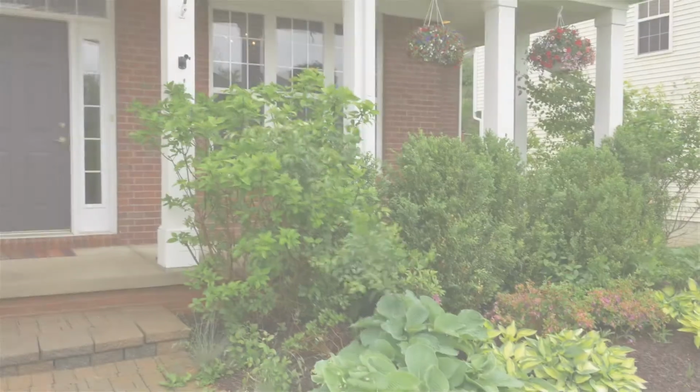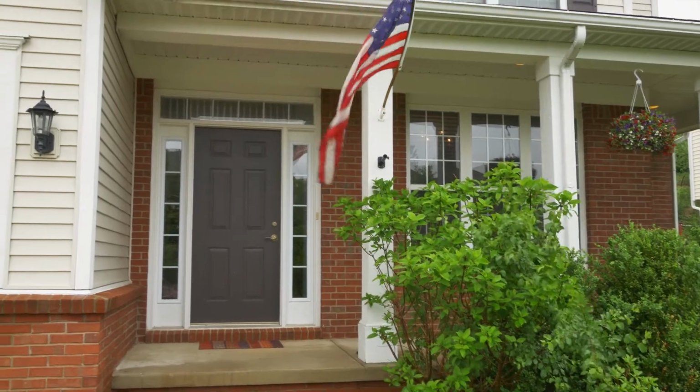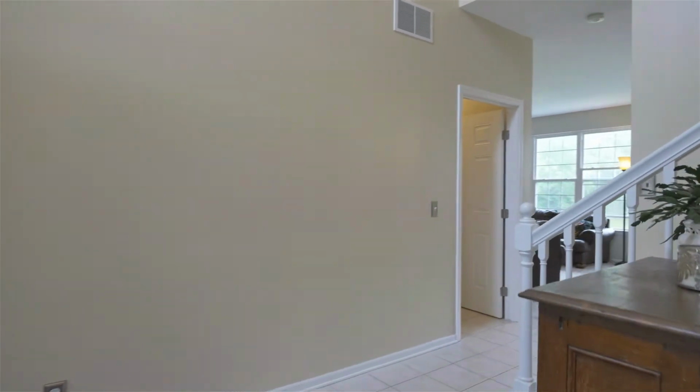Relax on the rear Trex deck and soak up some summer sun under the pergola, or treat your friends and family to a delicious spring barbecue under the wide-open blue skies. Step inside this 4-bed, 3.5-bath home with over 3,100 square feet of total livable space, and you'll feel comfortable and at home in no time flat.